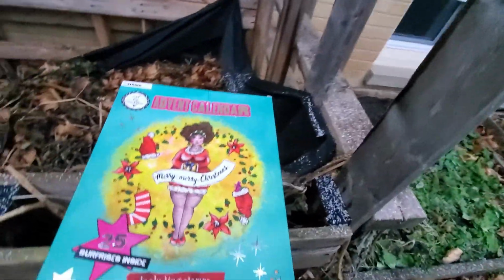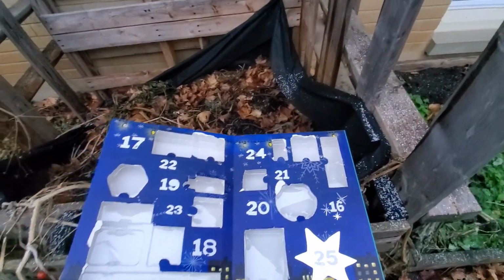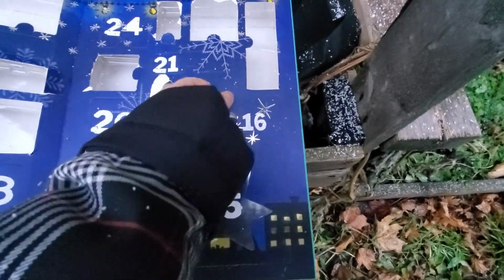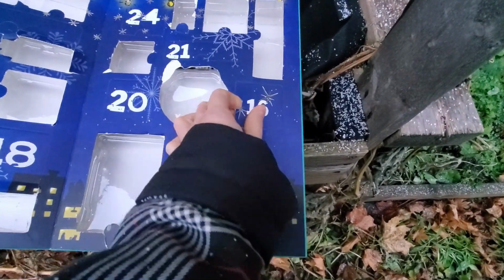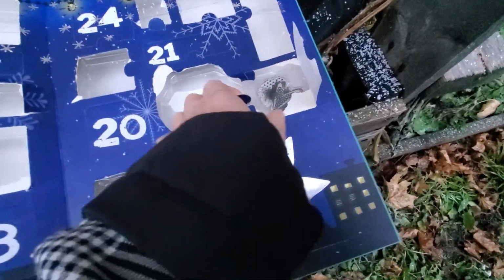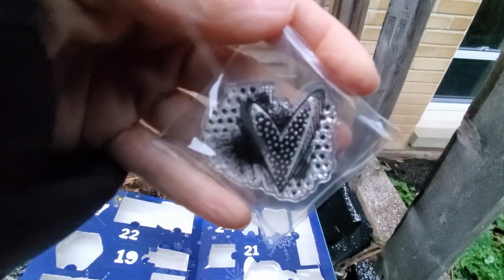Our advent calendar in the compost. Oh, what day are we on? 16. Oh, it's another one of those squares. What could it be? This has got to be the toughest advent calendar I've ever tried to get into. I don't want to wreck the number. Oh, ooh! It's a stamp, a heart stamp. I don't know what the prompts are today, but maybe I can use this little stamp in it. I don't even know what the animal is.